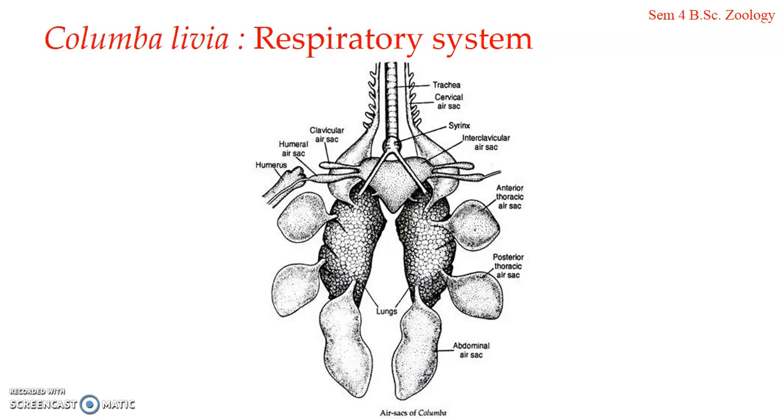There are 4 pieces in a triangular cricoid cartilage, and a pair of arytenoid cartilages, which are semicircular in fact. So these are the different structures that support the larynx. There are no vocal cords. In mammals, they do have characteristic vocal cords in the larynx, but they are completely absent in birds. And the larynx opens into a long trachea.